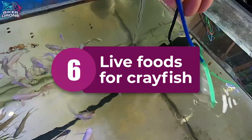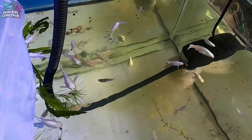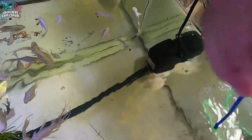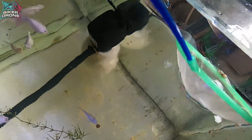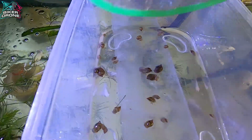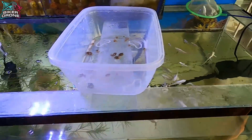And lastly, number 6. Live food for crayfish. When you see that there are too many bladder snails in your fish tank, we can collect them and feed them to the crayfish. To get the bladder snails, we just need a small fish net and move them up and down until they let go of clinging to the glass. I put them in a small container before I put them in the crayfish tank.